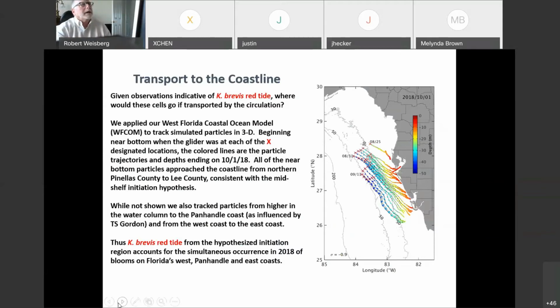So it turned out that by October 1st, you can see that just about all of those particles made it to the shoreline, and you can see where the particles landed, from just north of Tampa Bay to just south of Charlotte Harbor. And so the epicenter region of red tide that we've observed from 1953 through the present time is consistent with offshore generation and advection to the beach along the bottom. That's where the red tide would end up.